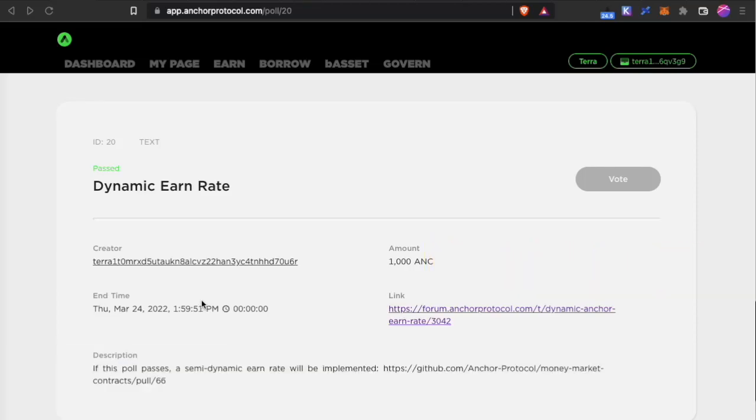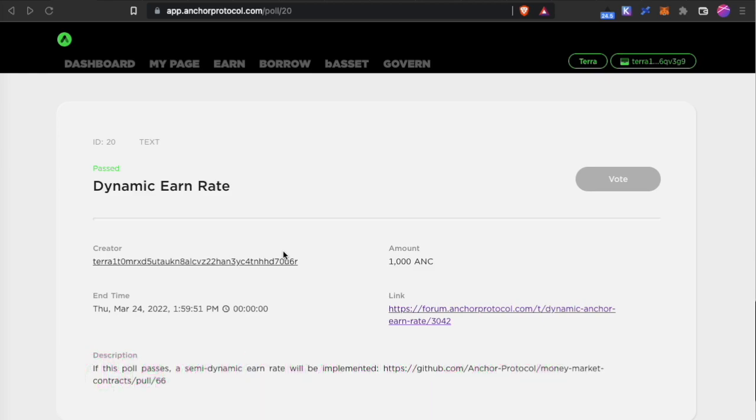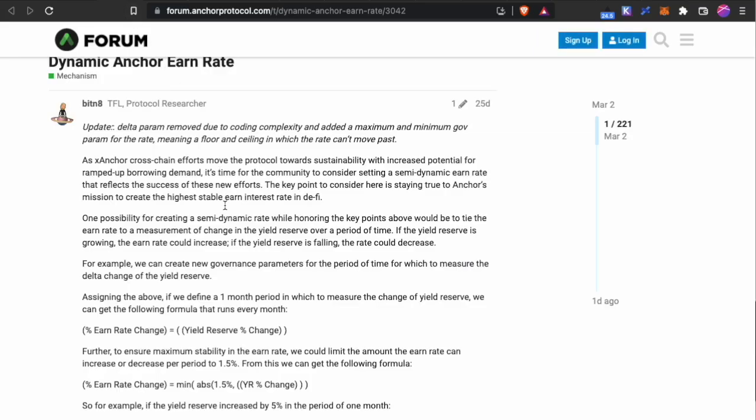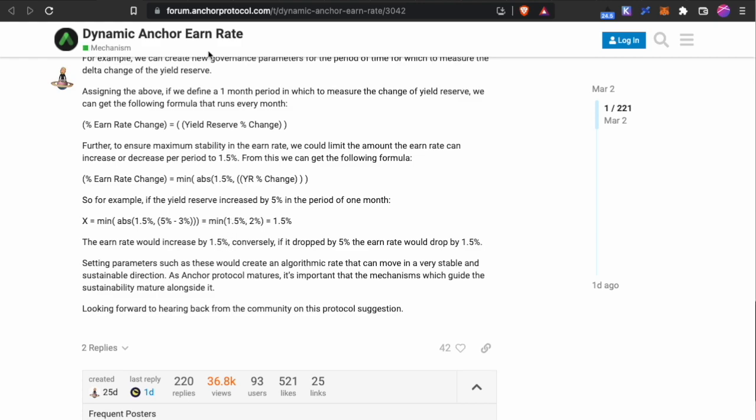What's up everybody? Today I'd like to do an update video on Anchor because there are quite a bit of changes with Anchor recently. Number one will be the dynamic saving rate. This means that the Anchor saving rate will no longer be at 19.5% but will be adjusted based on a formula. This is the formula that you are looking at.